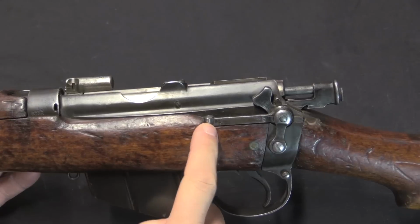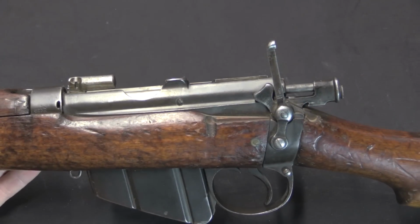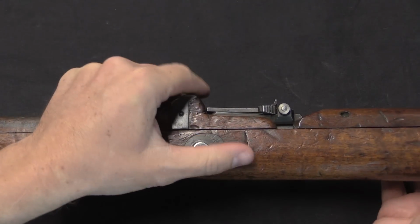These rifles retained volley sight still, which allowed them to shoot out to 26 or 2,800 yards. So there's the rear volley sight, and here's the front volley sight.